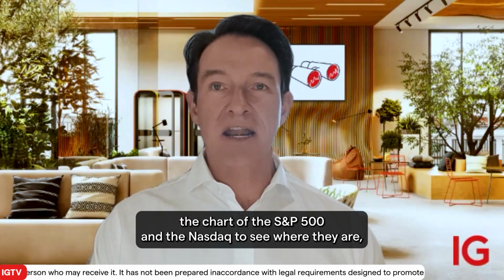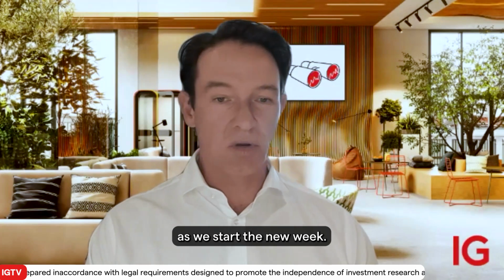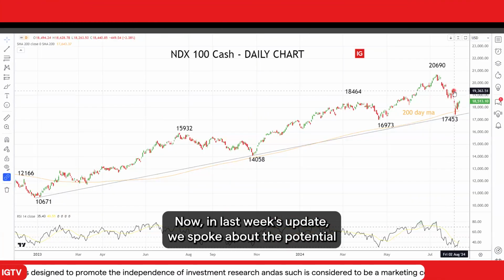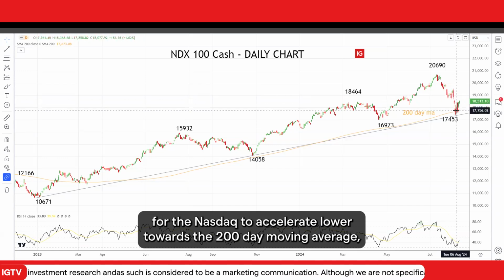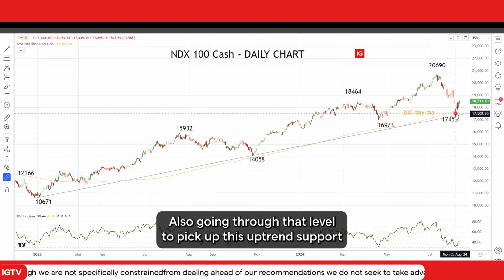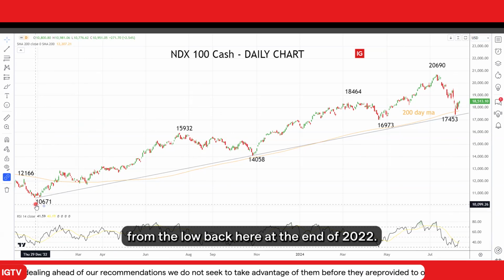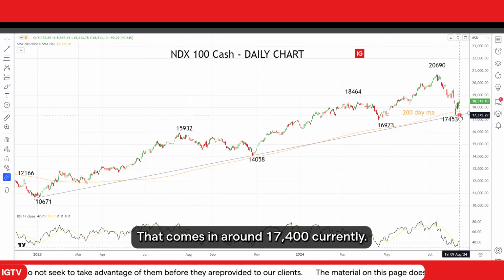Let's take a look at the chart of the S&P 500 and the NASDAQ to see where they are as we start the new week. Now, in last week's update, we spoke about the potential for the NASDAQ to accelerate lower towards the 200-day moving average, which is this orange line here, coming in currently around 17,700-ish. And of course, it did do that, also going through that level to pick up this uptrend support from the low back here at the end of 2022. That comes in around 17,400 currently.